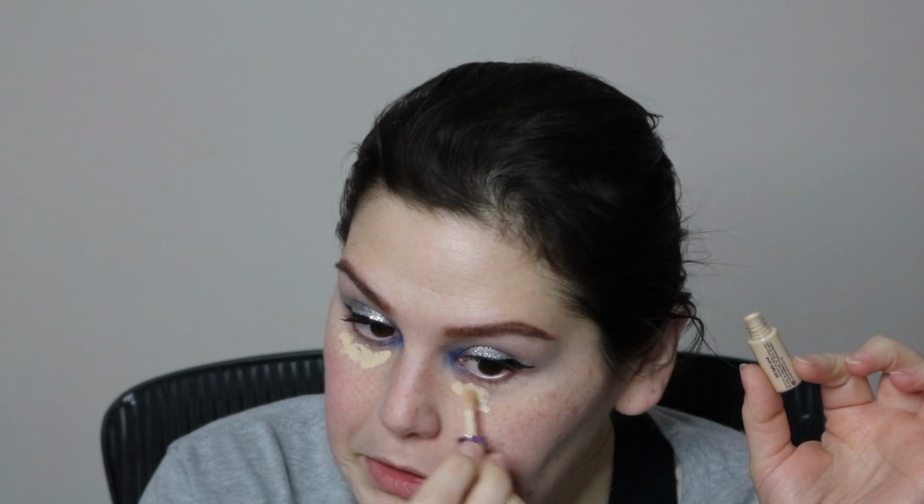Alright, I'm gonna apply Tarte Shape Tape. I haven't really used this before. It's a mini sample. And I figured now would be a good time to try it out and see if I like it. This looks a little orange on me, but that's fine because I've got some dark circles. So if this is too light, then I can darken it up a little bit. But it seems to be fine. My eyes look really bright.